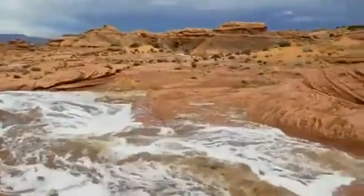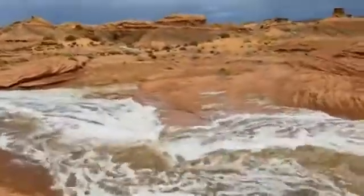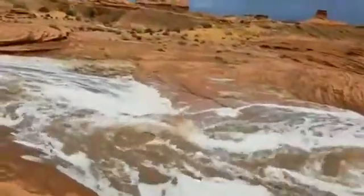I'm going to walk down a little bit farther here. Apologize for the bump and the shaky video. I'm holding it as steady as I can for you as I'm walking.